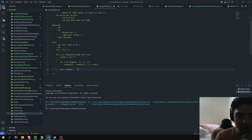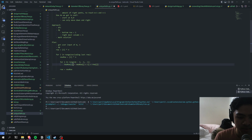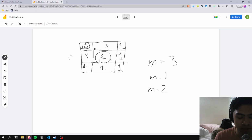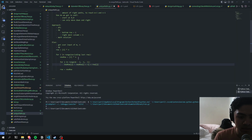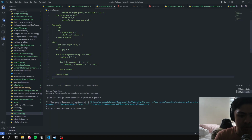And then once we get that, at the end, we should be at our last row. And then at the last j, at index 0, which is right here, it's going to calculate +1. It's going to do the right and the down below it, which is the row. This is new row. And that's what it's going to do. And then once we're out of the loop entirely, we can just return the row at 0, which is this, which should be 6. So that makes sense to me.